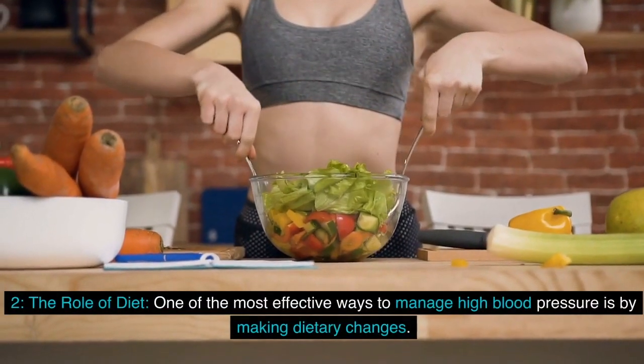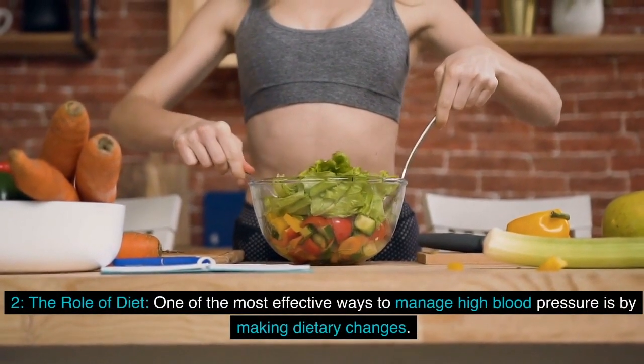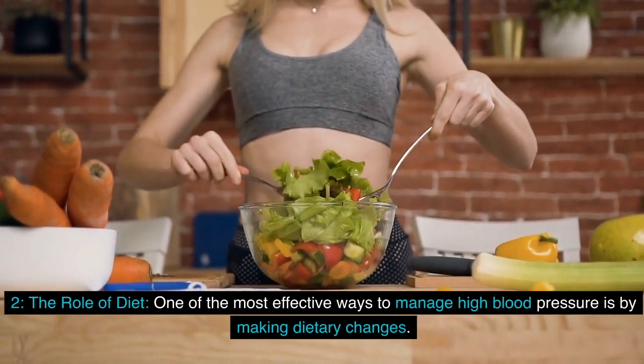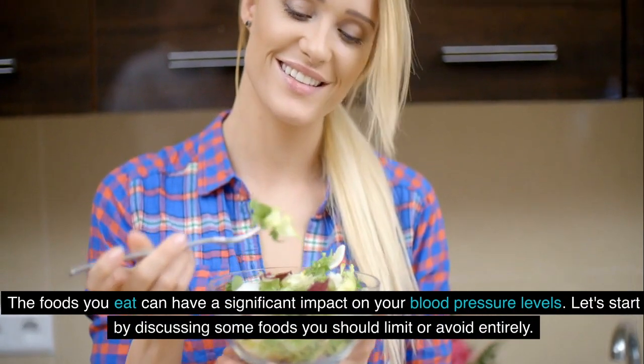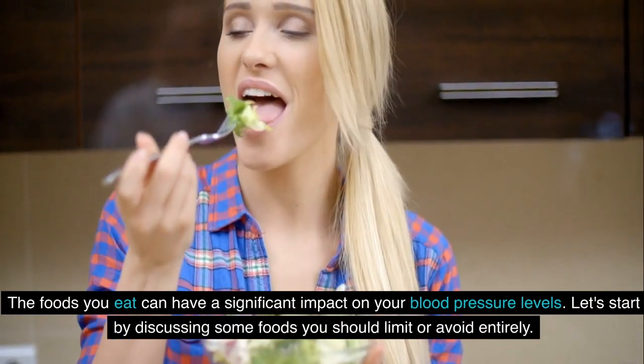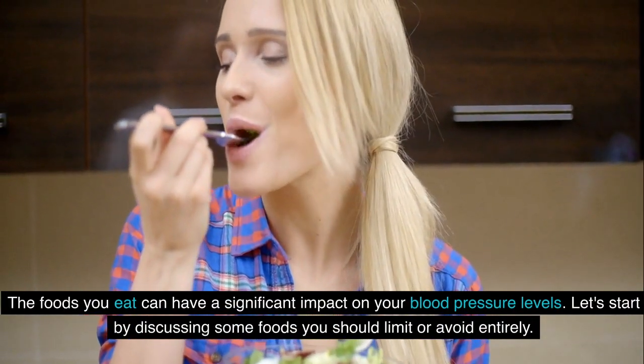2. The role of diet. One of the most effective ways to manage high blood pressure is by making dietary changes. The foods you eat can have a significant impact on your blood pressure levels. Let's start by discussing some foods you should limit or avoid entirely.